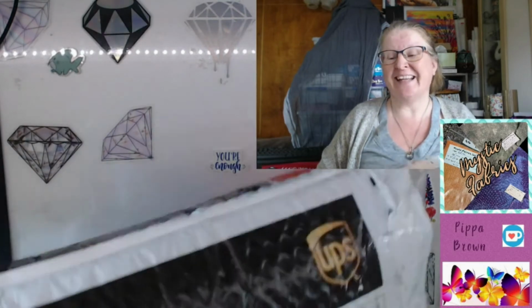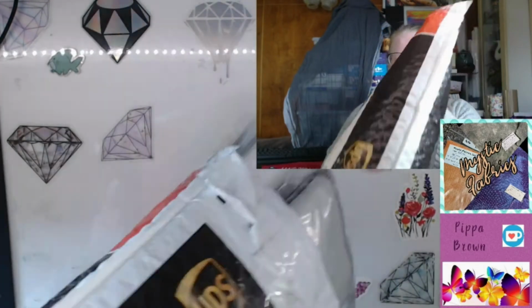Now, who does not like a fat parcel of fabric and all sorts of yummy things? This thing is bursting at the seams. I'll see if I can get it all out.